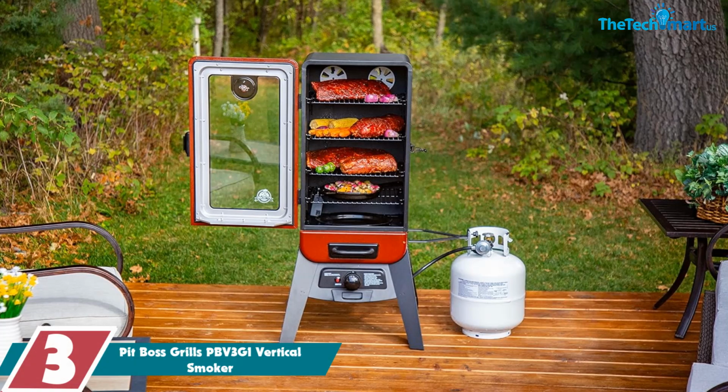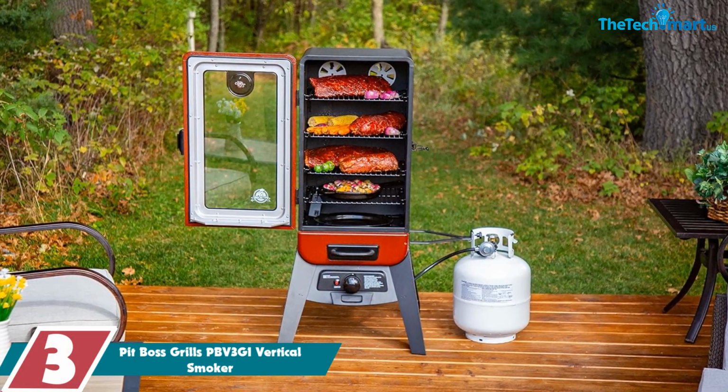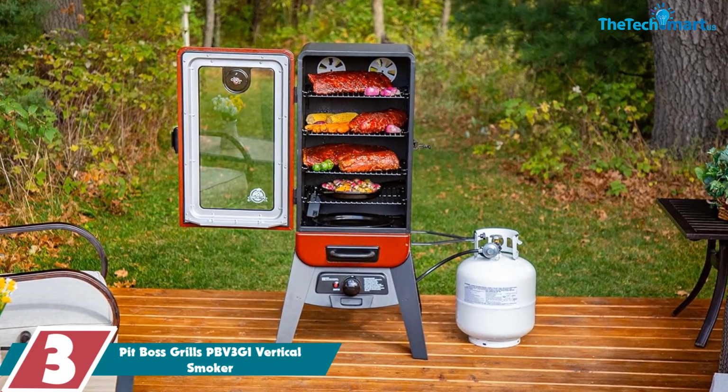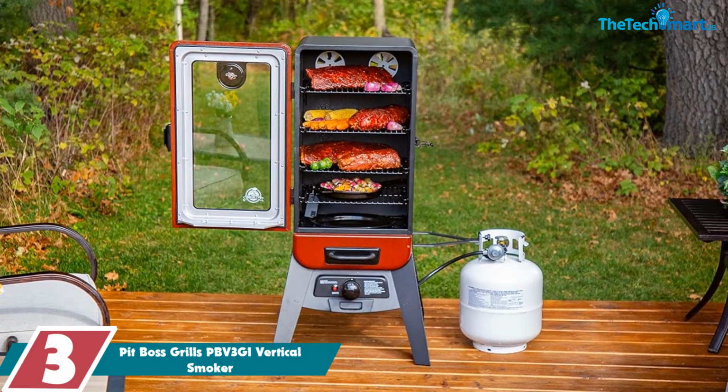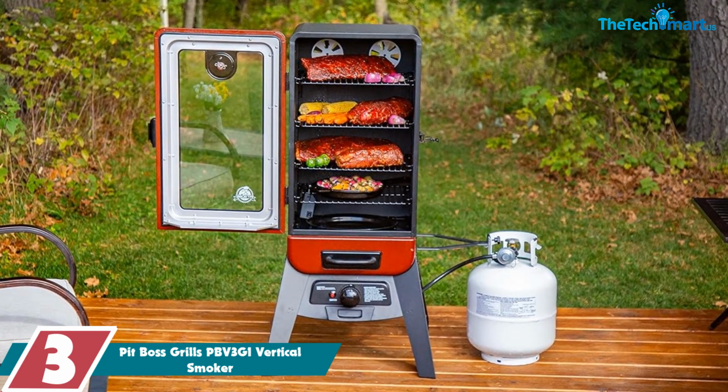At number 3, we have the Pit Boss Grill's PBV3G1 Vertical Smoker. With the backing of the longest warranty from a big brand, the Pit Boss Vertical Propane Smoker gives you good reassurance that this thing is made to last quite a number of years.